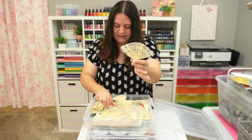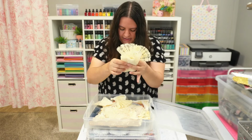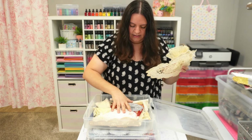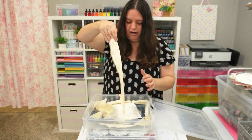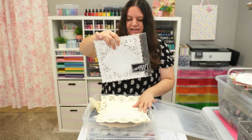Oh, so this lace has been made into cute little fans. There's some unused lace in here as well. A lace doily. And some more paper ones. And these large paper doilies. Very pretty. Oh, these are by Stampin' Up.